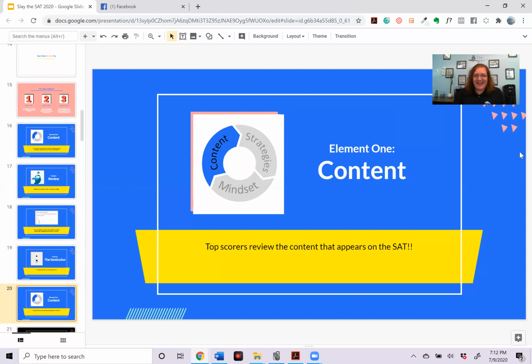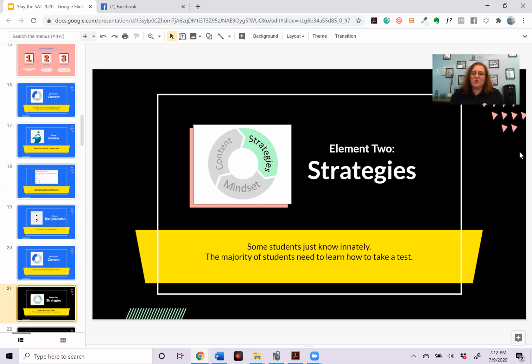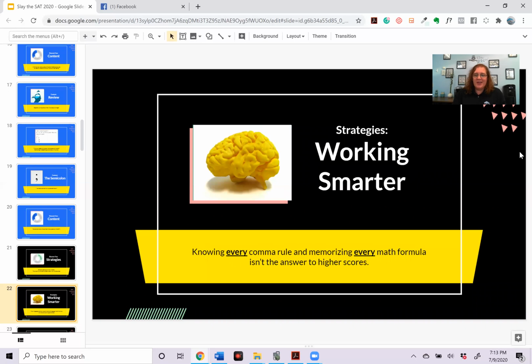So like I said, top scorers review the content that appears on the test. The next thing that top scorers do is they use strategies. Some students are just born knowing how to test, okay? Others, or the majority of students, need to actually learn how to take a test. And this is something that is not really taught anywhere. So sitting down and going through how to take a test, how to use your answer choices, how to eliminate, can make a big difference in scores. So it's really about working smarter.